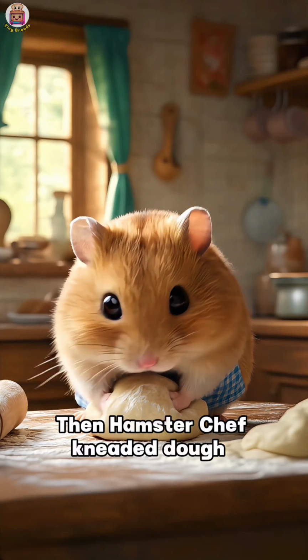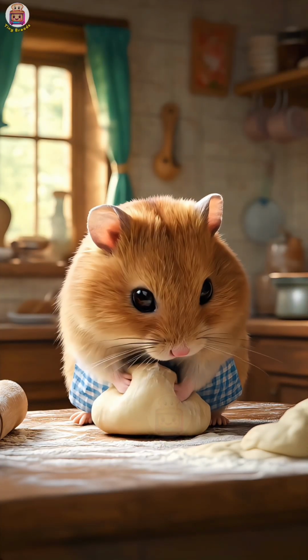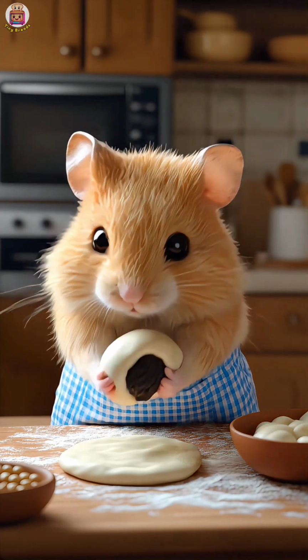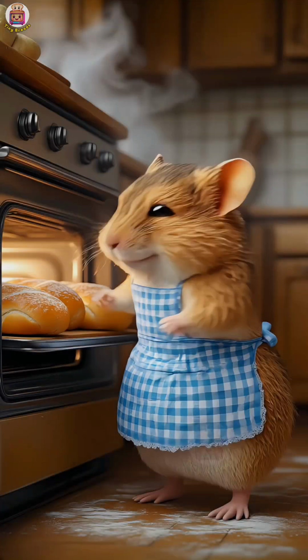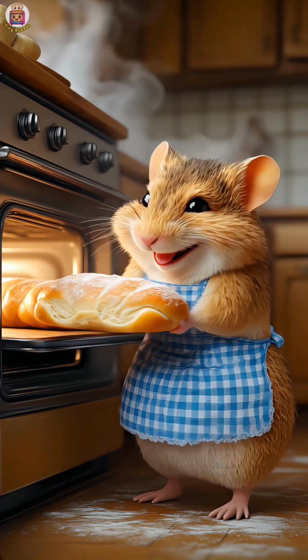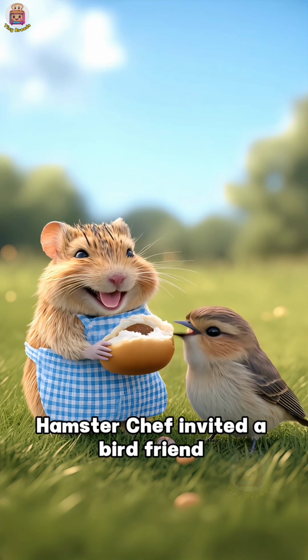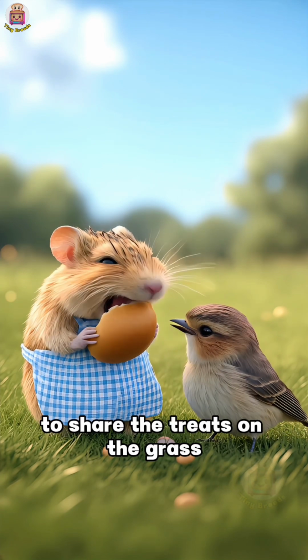Hamster chef kneaded dough, stuffed it with red bean filling, and with a ding from the oven, fragrant buns were ready. Hamster chef invited a bird friend to share the treats on the grass.